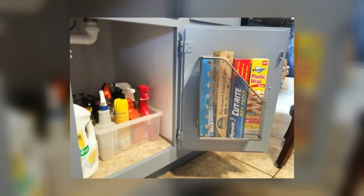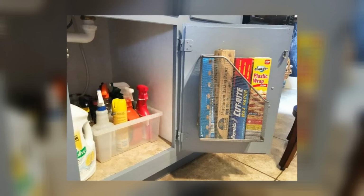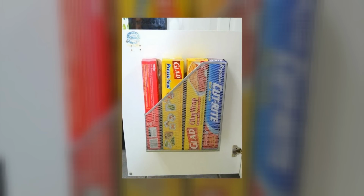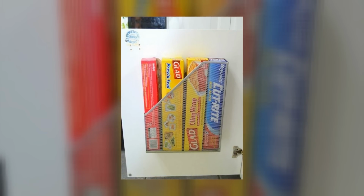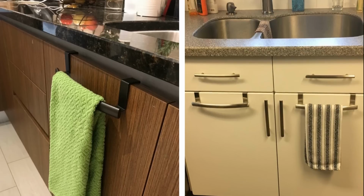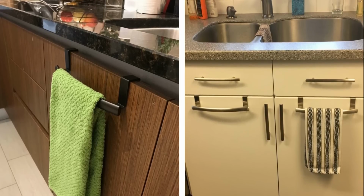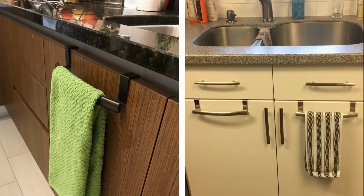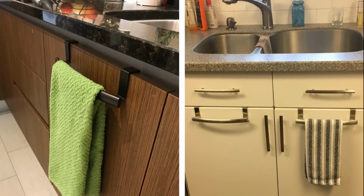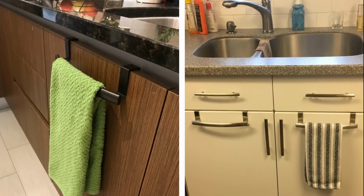8. Use the backs of cabinet doors for extra storage. You've probably never thought about using the backs of your cabinet doors as a potential storage area, but they're actually a great place to store things like spices and cutting boards. Just be sure to measure the door before you buy anything, so you know what will fit. And don't forget about over-the-door hooks. They're an inexpensive yet practical way to store things like aprons and towels.